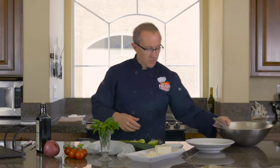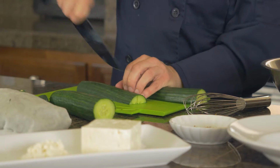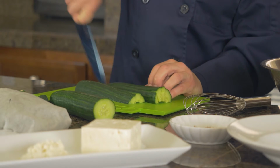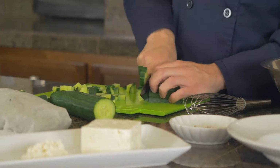Now the next thing to do is to cut up all of our vegetables. All right, so we're going to cut up this hothouse cucumber. I'm just cutting these up, and we're just going to dice them up just like you would a regular dice. We can kind of rough chop them if we want. It doesn't have to be all perfect. This is just a rough, kind of rustic Persian salad. It's not a big deal.